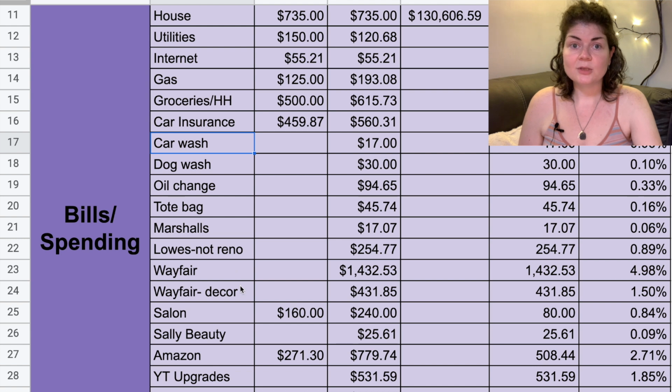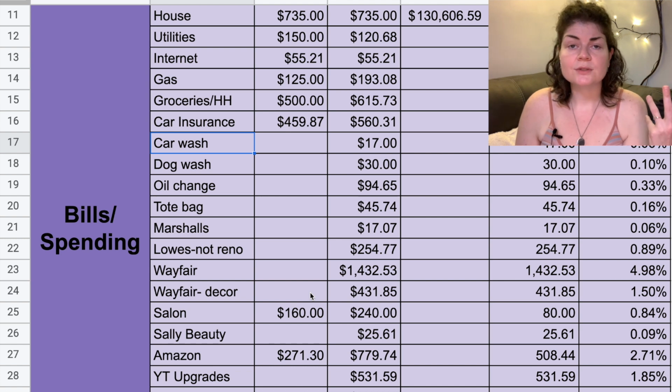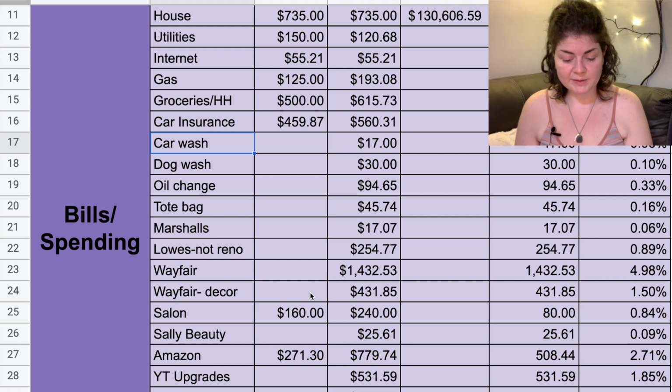Next after that, Sally Beauty. Somehow during the move from my old house to here, I lost the scissors that I used to cut my hair. So I went to Sally Beauty and got me some more thinning shears and spent $25.61 there.